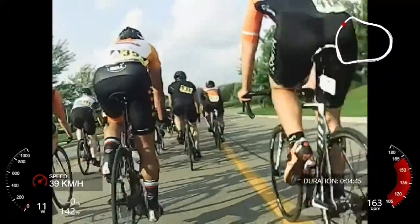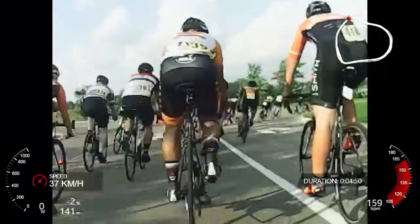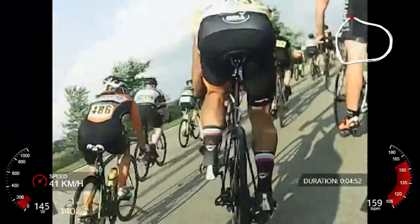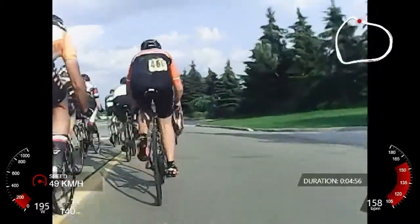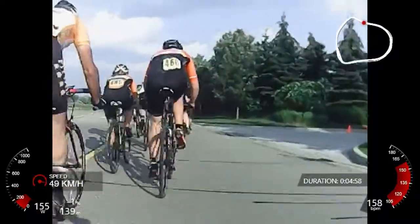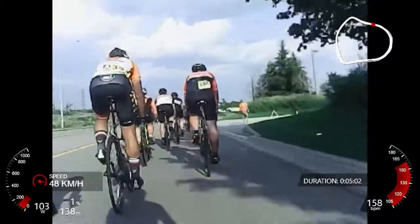Now turn 2 is kind of tricky because it gives you options. You can stay to the inside, which is quicker and closer to the race line and gives you a lot more shelter, or you can go to the outside, which is longer, but if anything goes amiss in the corner, you can easily maneuver your way around it. Now I've chosen to stay on the inside because really, I want that shelter.